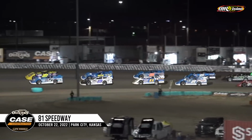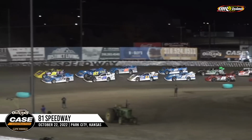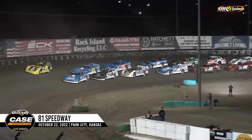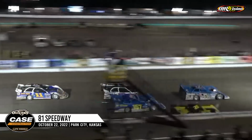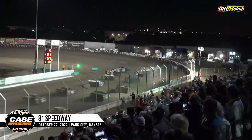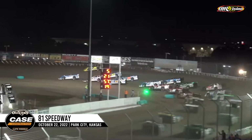Sit back, relax. 40 laps, the second ever visit to 81 Speedway for the World of Outlaw Case Late Models coming to green. And the Case Construction main event is underway here tonight at 81 Speedway. Shepard to the lead. Moyer heads to the top side. Moyer trying to get to the lead.